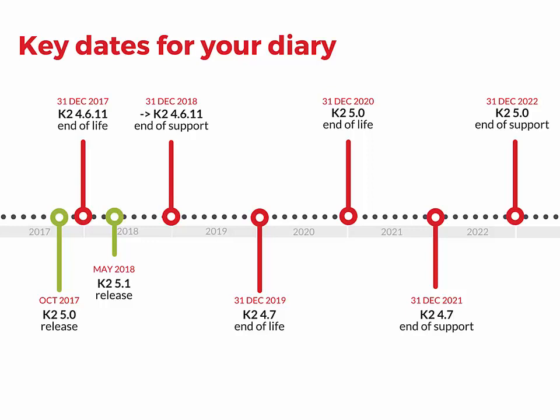Skipping ahead to December next year, K2 4.7 will start to go end of life. And then realistically by 2021 we're going to see that completely out of support, certainly out of extended support. In terms of K2 5, realistically 2020 before we start seeing that come to end of life, and then extended support likely to run through to around 2020.